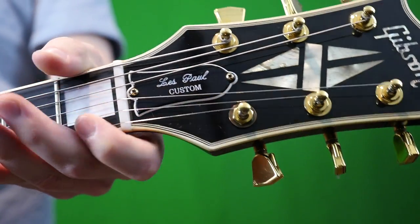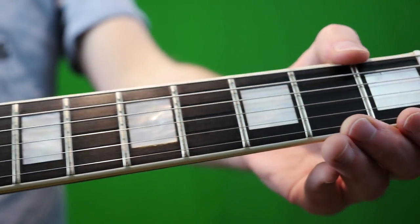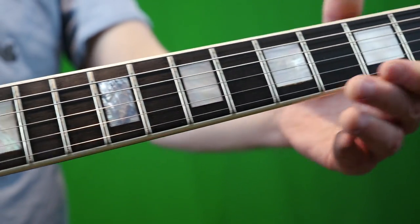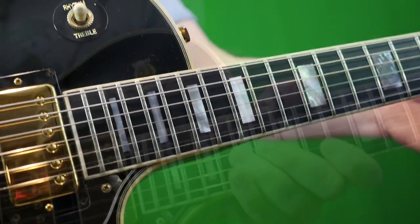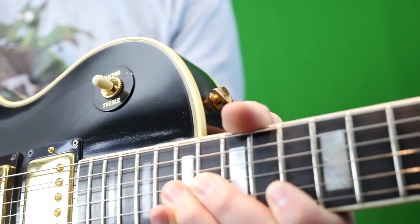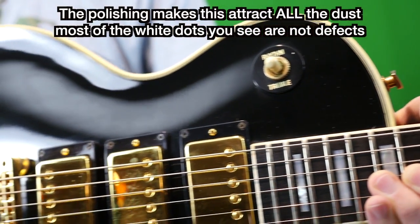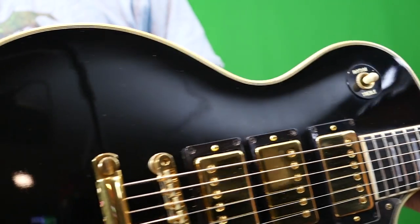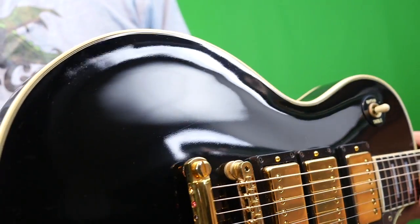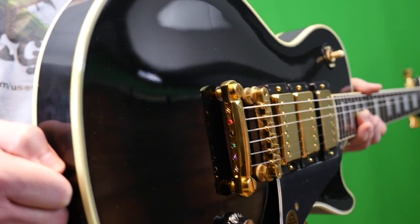Your truss rod still functions just fine. Your nut is set up real nice. Your frets were just polished up. The ebony fretboard was conditioned. You are good to go here with a fresh set of 10-gauge D'Addario strings. And we've got polishing swirls pretty much all over this instrument. You've got some nicks and dings and light imperfections in the finish. But what I was really happy about here is there were some really deep scratches and nicks and dings in this thing when I got it.